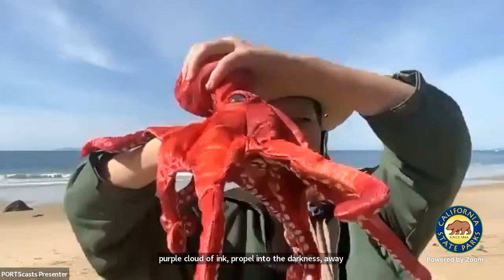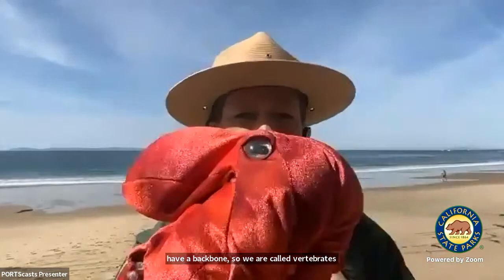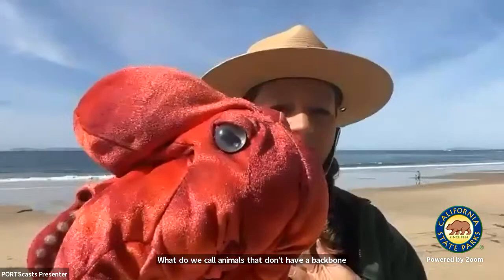They're like jelly. Everybody feel your spine that holds us up straight. We have a backbone, so we are called vertebrates. What do we call animals that don't have a backbone? An invertebrate. So because they are invertebrates, they can squish into very tight spaces to hide from predators.